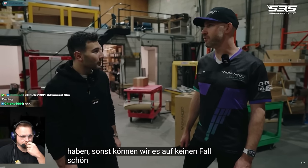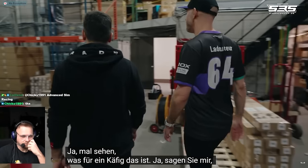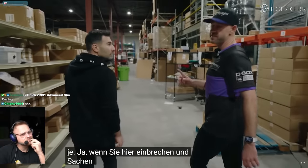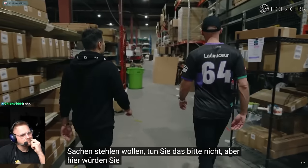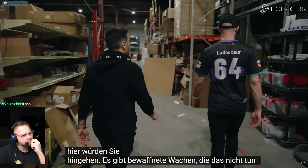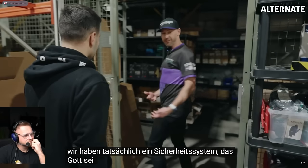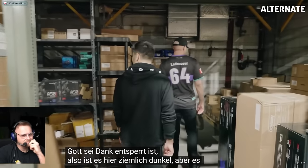Beautiful. Yeah. All right, what else? Let's go in the cage. Yeah, let's see. What is the cage? Yeah, tell me. This is where we keep the expensive stuff. Oh, dear. Yeah, so if you want to break in and steal stuff here, please don't. But this is where you would go. There are armed guards. Don't try it. We actually have a security system, which is unlocked, thank God. So it's pretty dark in here, but it gives you an idea.